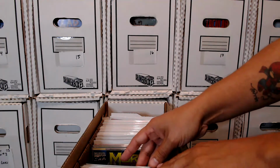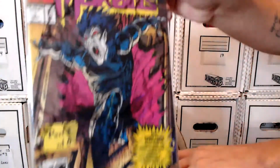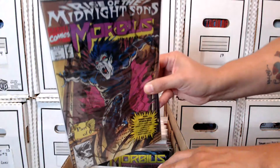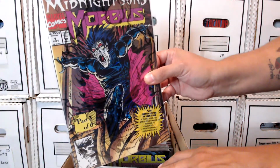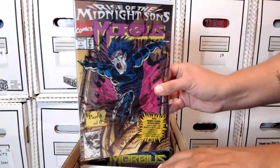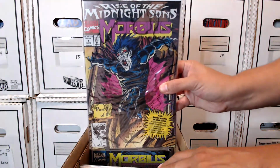But he would eventually graduate into his own series, again, as part of the Rise of the Midnight Suns. Now, this series started with, he was part 3 of 6. Mine is still polybagged. Each of these issues came polybagged with part of a poster that you could put all together, and it had all of the Midnight Suns on that as part of the image.